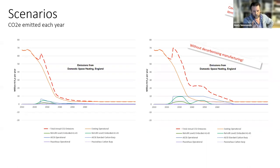So you can see the larger lines, the top two lines there, that is to do with the space heating energy being used to heat the building. Whereas those lower lines, those are emissions associated with construction materials and transport and so on that are incurred by manufacturing materials, extracting them from the ground, moving them to the factories, turning them into building products, taking them to site and so on. If you look at the graph on the right hand side, the dotted line shows you the total CO2 emissions from heating buildings and also making the materials that go into retrofitting them, if you don't decarbonize the manufacturing of those materials over time.